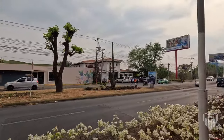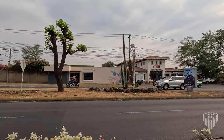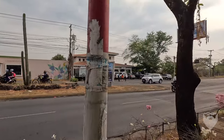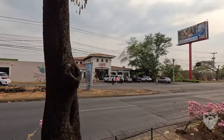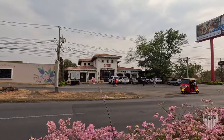Okay, you can see we have what was probably a nice shop over here that didn't make it. Agua de Luna, no idea what that is. Moon water, obviously, but. Then Conti is here, which I know the name, but I don't know exactly what it is. I believe it's a gallery.